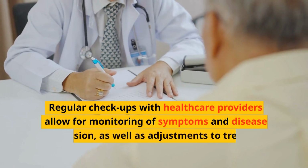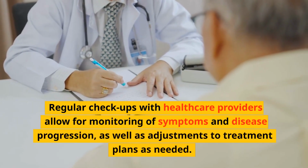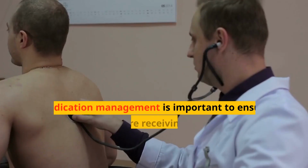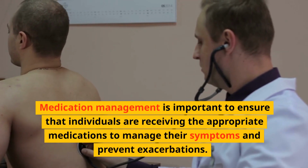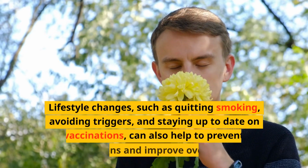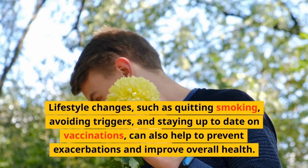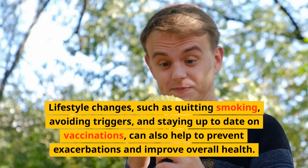Regular checkups with healthcare providers allow for monitoring of symptoms and disease progression, as well as adjustments to treatment plans as needed. Medication management is important to ensure that individuals are receiving the appropriate medications to manage their symptoms and prevent exacerbations. Lifestyle changes such as quitting smoking, avoiding triggers, and staying up to date on vaccinations can also help to prevent exacerbations and improve overall health.